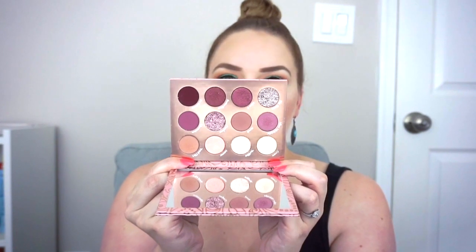And you know, the shades in here are pretty, nothing super special. I have some similar shades from ColourPop and other brands, so I definitely didn't need that at all. I do think I can make myself sell that.